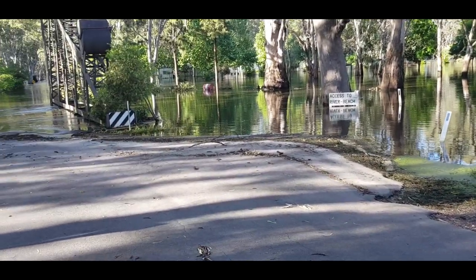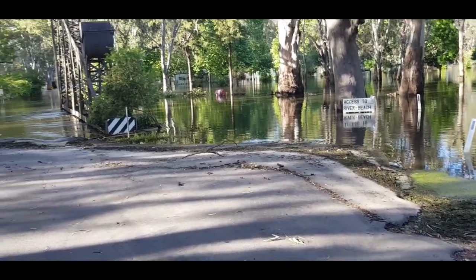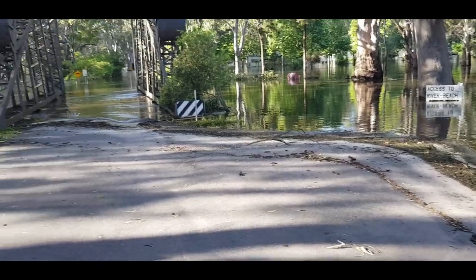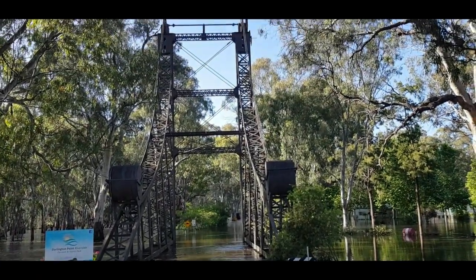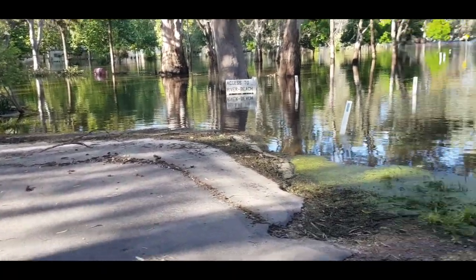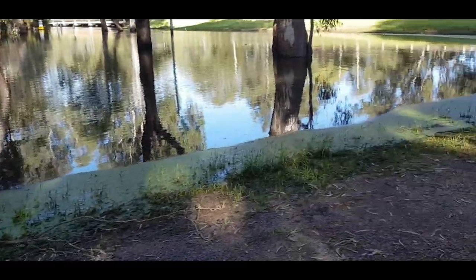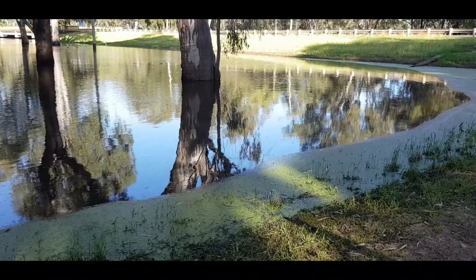It is a council run park. I will let you know that it is a council run. I did give a bit of an insight last week about the bridge here. I think it was last week or many videos back. So yeah, we'll go over the other side and we'll have a look at the levee bank, what it is at the moment.